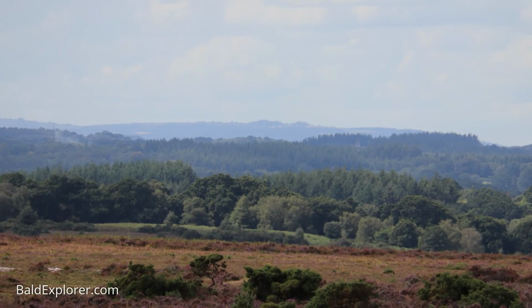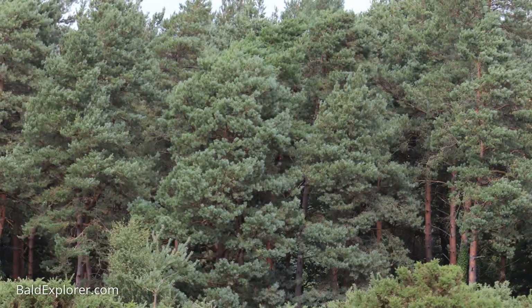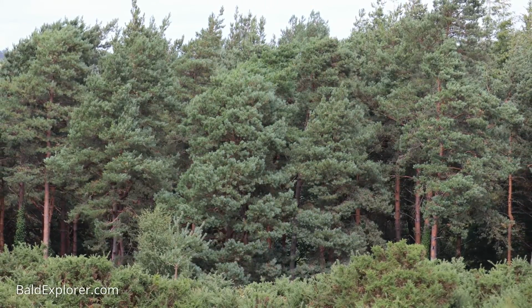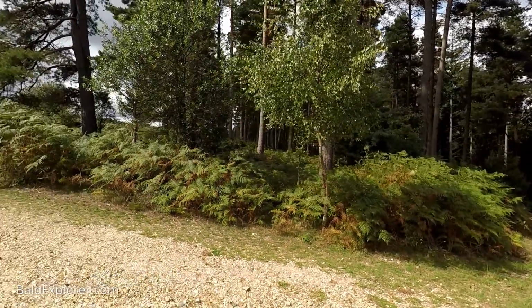Presumably, although waiting for trees to grow, as we know, trees can grow over, say, 100 years or so. I mean, we've seen some lovely oaks here. You can just see to our right where they've cut the oaks down and replanted with spruce and Douglas fir and some Corsican pines, which wouldn't have been normally native to the original New Forest.